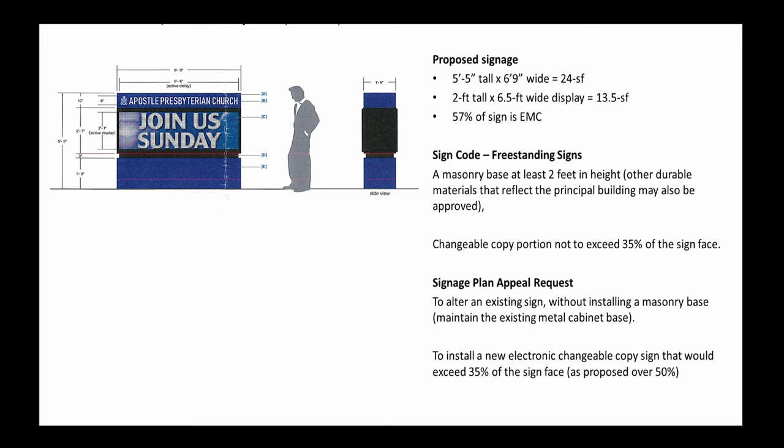The issue before us is that while the area of the sign is 24 square feet, about half the size of what could otherwise be put there, where 50 square feet would be the max, and it's definitely lower than the 10-foot maximum height at 5.5 feet, the electronic message center is over 50% of the sign, when 35% would be allowed.